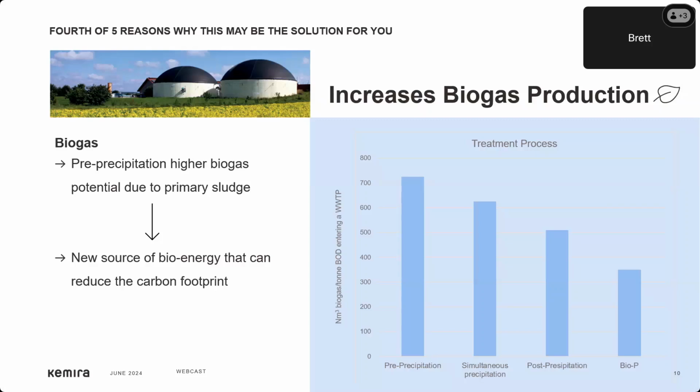Biogas generation is, of course, highly beneficial since it can replace fossil fuels and reduce a plant's carbon footprint. It is clear that a CEPT plant has a higher biogas potential than those without CEPT. With a CEPT process, the energy needed to remove organic material can be dramatically reduced and biogas production increased. It is therefore possible to improve the energy balance of a wastewater treatment plant. In some cases, the wastewater treatment plant can be converted to an energy production plant.